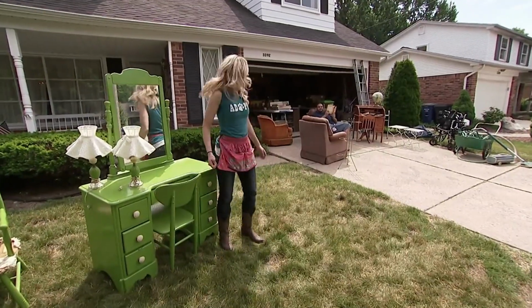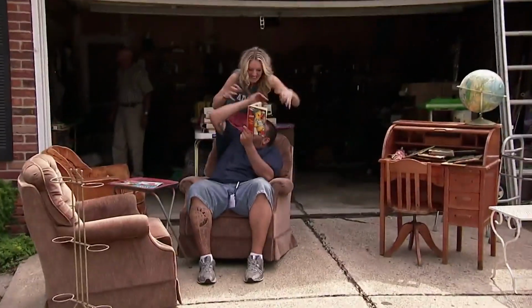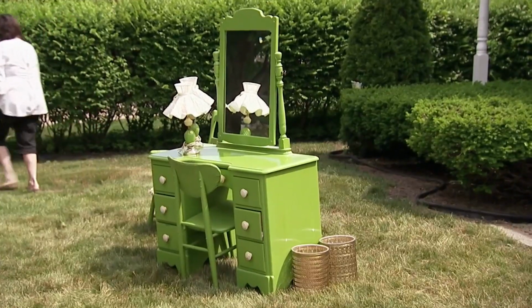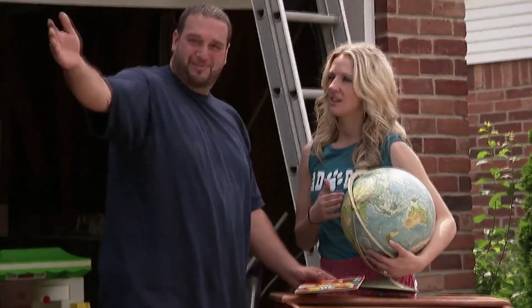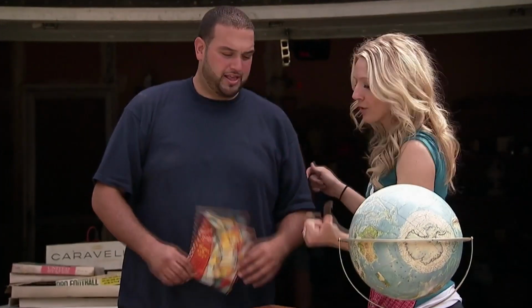What happened to my vignette? You. My books and my globe? It's a desk. That's a desk. Taking this back. Go get makeup or something. Put it over there. It's a mirror. I'll tell you what. It's on. I'm going to sell that, and you're going to be crying over here with your globe and books.